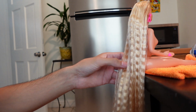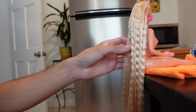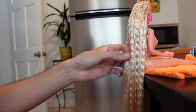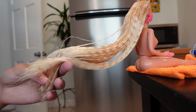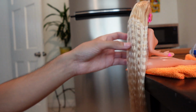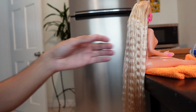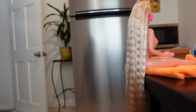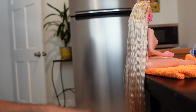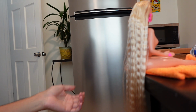So for the crimper, her hair has to be damp because this is a plastic fiber. So I'm going to use the lowest setting on the crimper to crimp her hair. I will say her hair is not terribly straight. The crimp is still in there, which I really like. So I could just leave her like this if I wanted to. But I bought this crimper and I really want to use it. So let's just try it out.